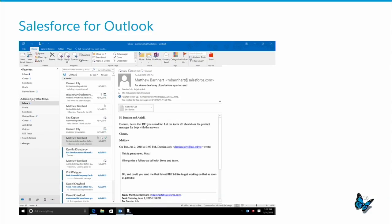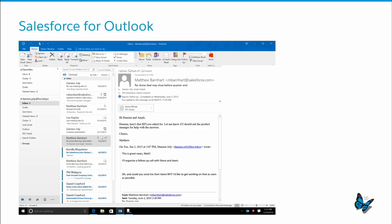Salesforce for Outlook is a plugin that provides those two components. So Salesforce for Outlook has been in the market for many years now. It's a mature product, and it integrates with Outlook applications on Windows PC. Here on the slide, I have a screenshot of Outlook 2016. So you're familiar with Outlook. You can see your list of emails and that email content.